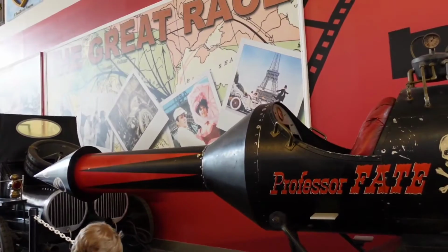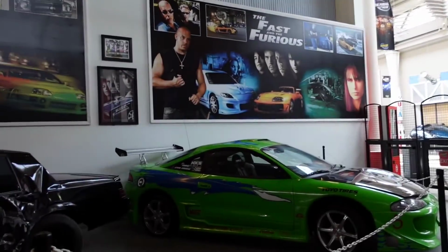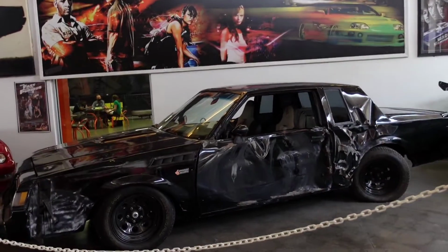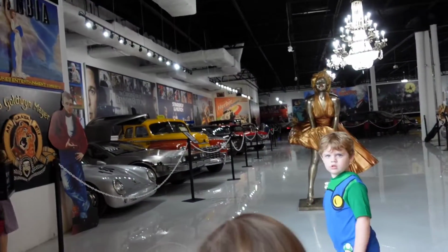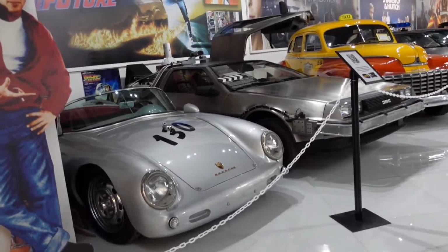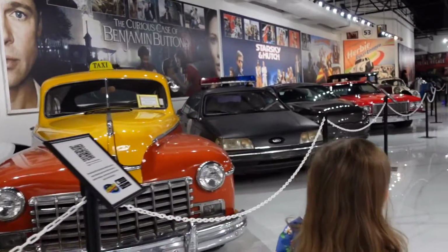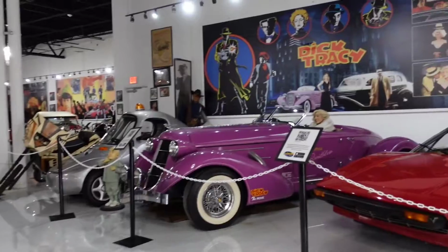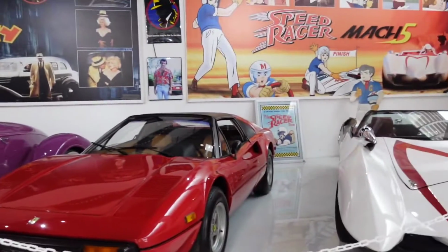The Great Race. Is it from The Great Race? Oh, Fast and the Furious. Oh, look, they damaged that car. Somebody broke that car. These are from the movies, Pumpkin. This is gonna be really cool. See what they have. Look, there's Back to the Future. Yeah, the second movie. Starsky and Hutch. Herbie. Dick Tracy. Speed Racer.